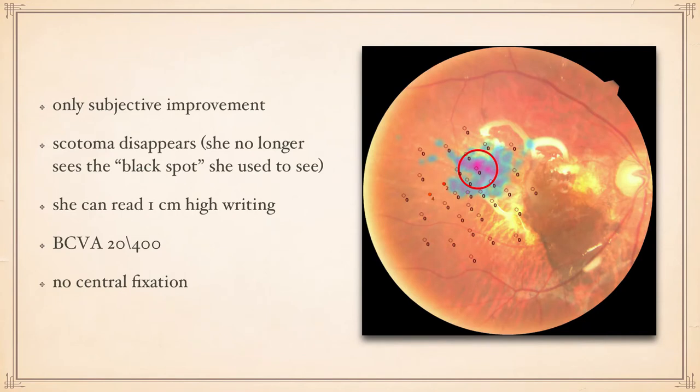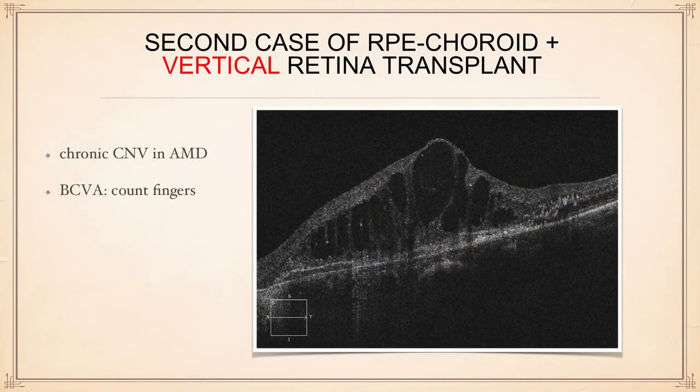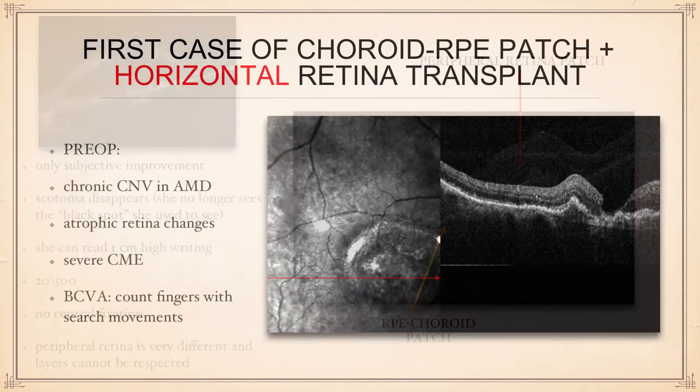But she has no subjective improvement at all. And she fixates outside the fovea. I'm observing that microperimetry is essential in this kind of surgery to understand what we are doing to these patients. Anyhow, I moved on. This is a second patient, very similar to the previous one, pre-op, post-op, still with the patch placed in the subretinal space.